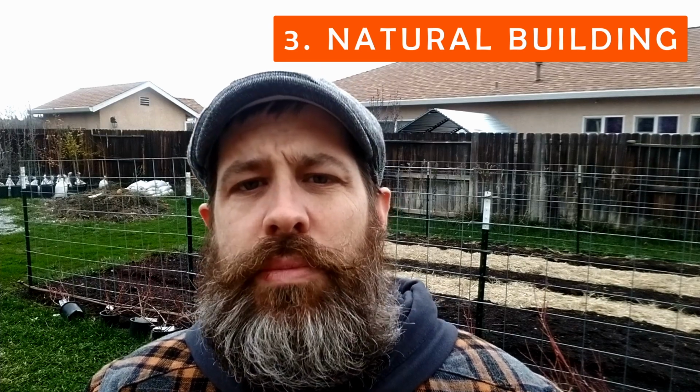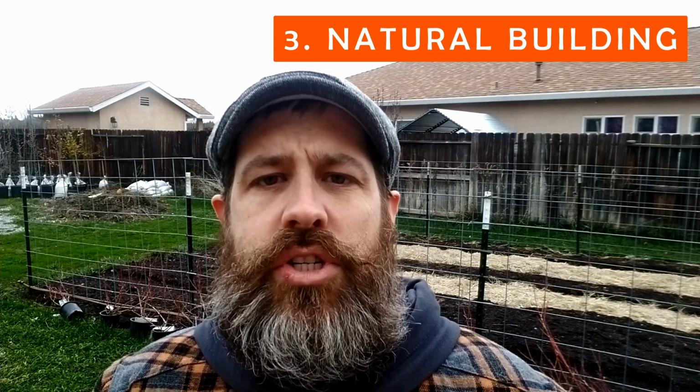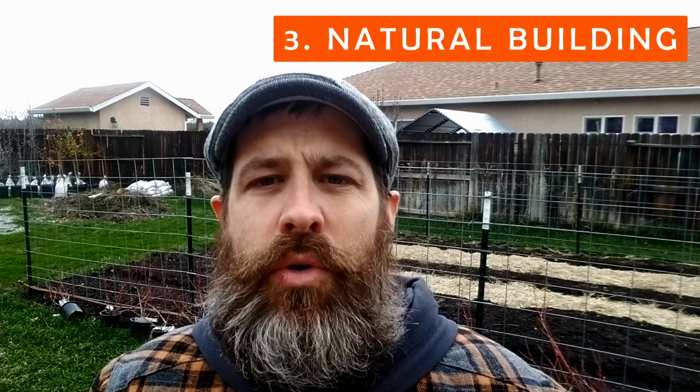Next is natural building. Building with natural materials like earth, stone, and wood can be more sustainable and cost-effective than using modern industrialized materials from the big construction stores. It's worth learning how to build with natural materials, whether it's a cob oven, a simple wood shed, or even a massive hand-hewn log home or a post and beam barn made from local materials right from your homestead.